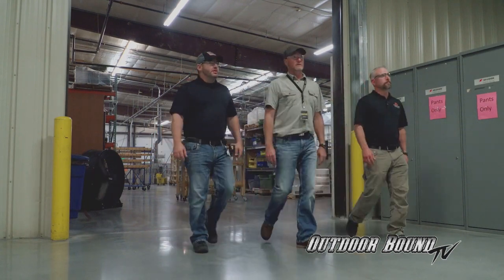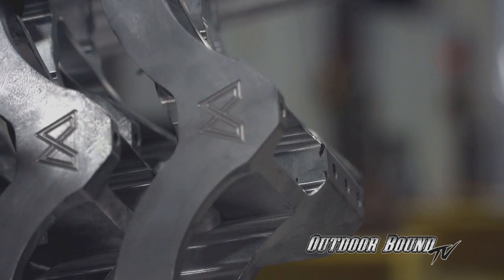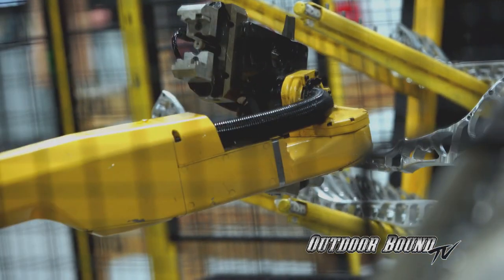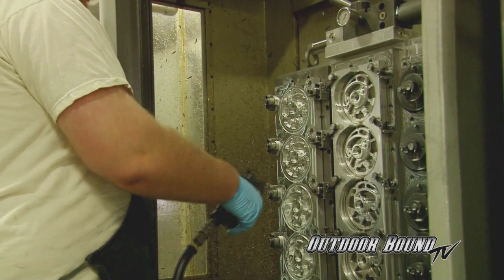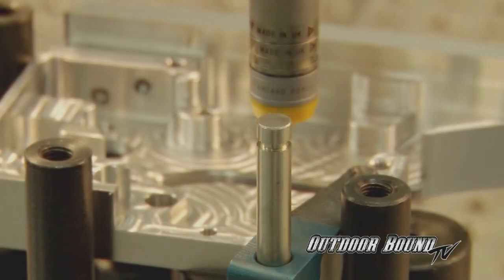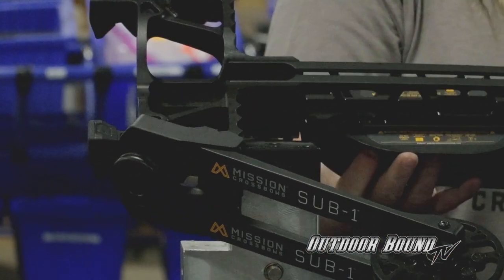Every process required to make our bows is done in-house. This ensures that we can set really crazy design standards and the quality procedures required to maintain them. You're going to see evidence of this in every department, from robotics, high-end quality machining, and proprietary machinery. Everything we manufacture here is built for a purpose. We don't just build stuff to build stuff. The Sub-1 crossbow is a perfect example of something that's purpose-built.